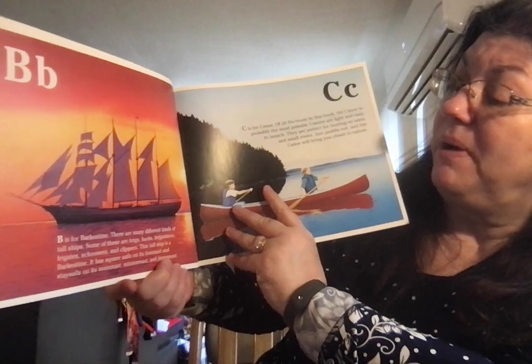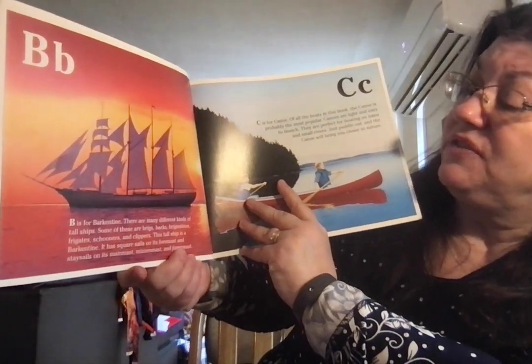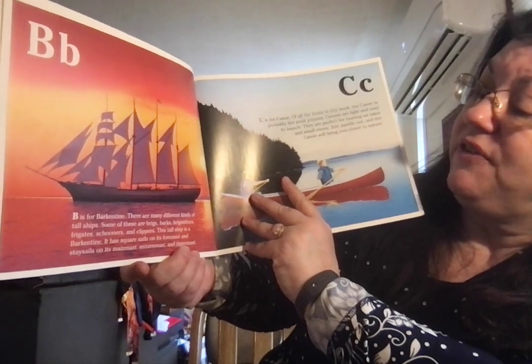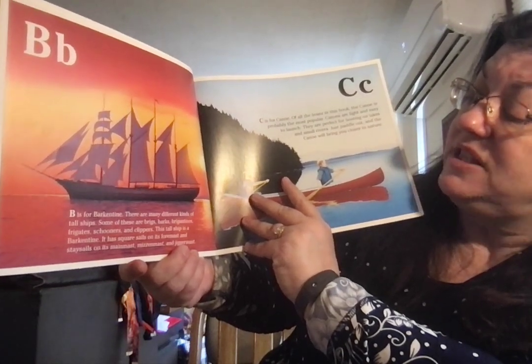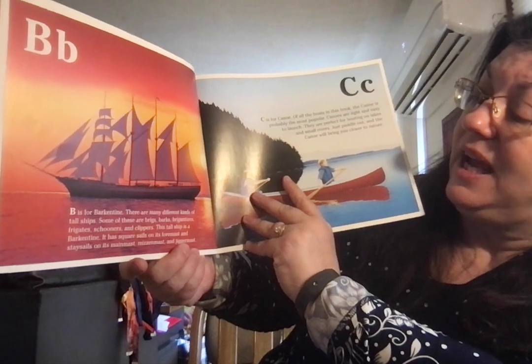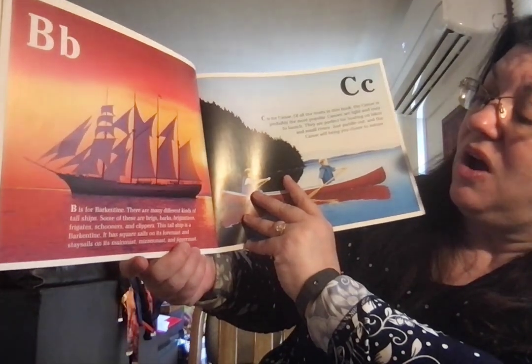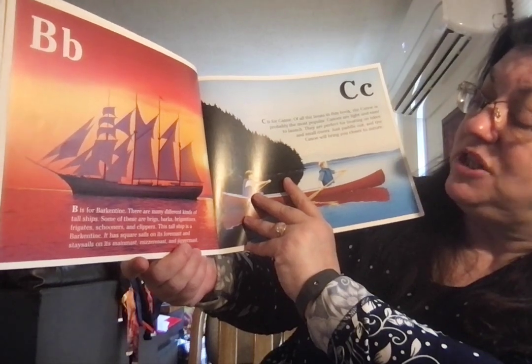B. B is for barkentine. There are many different kinds of tall ships. Some of these are brigs, barks, brigantines, frigates, schooners, and clippers. This tall ship is a barkentine. It has square sails on its foremast and staysails on its mainmast, mizzenmast, and jiggermast.